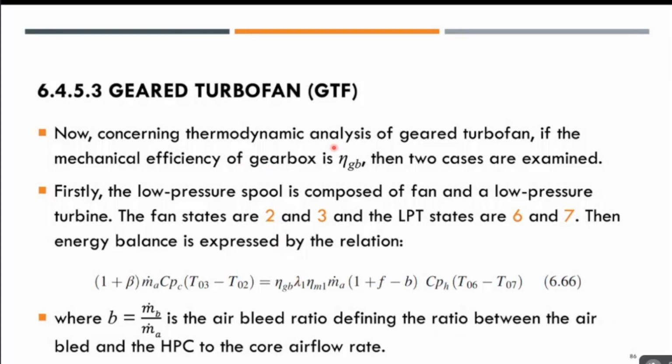Now, concerning thermodynamic analysis of a geared turbofan, if the mechanical efficiency of the gearbox is zeta GB, two cases can be examined. Firstly, the low pressure spool is composed of the fan and low pressure turbine. The fan states are at number 2 and number 3, and the LPT states are at 6 and 7. We can write the energy balance for this as Equation 6.66, where B is the bleed air ratio, defining the ratio between the air bled from the high pressure compressor to the core air flow rate.